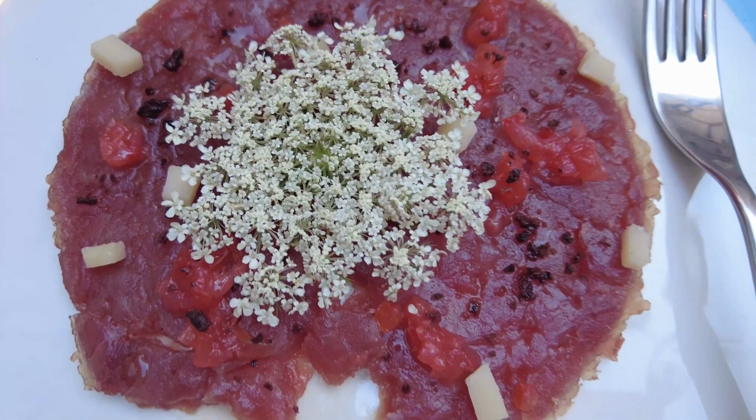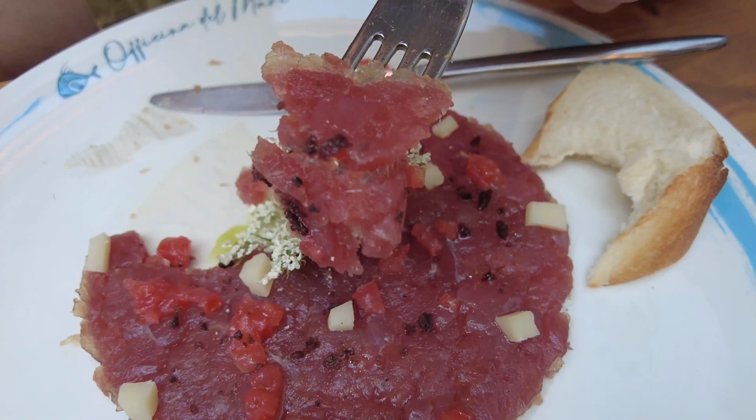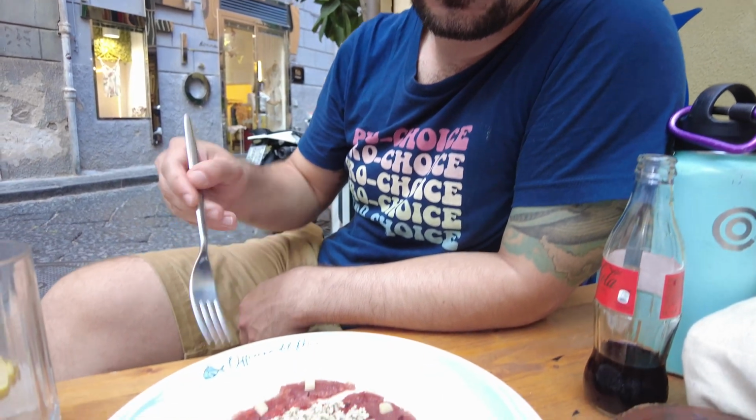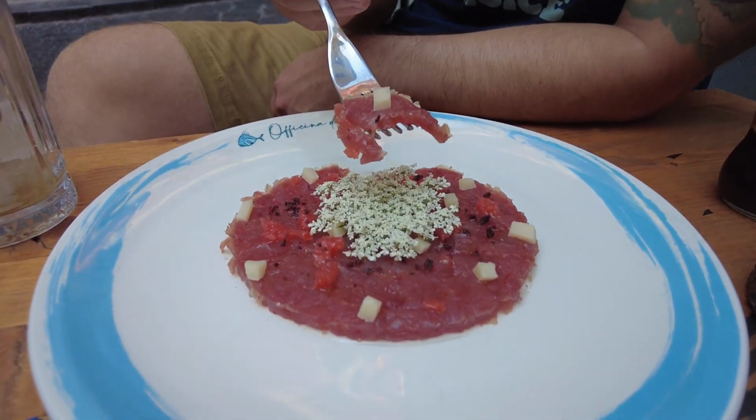This is like the ultimate fanciest little thing I could have bought myself, but you're only in Naples once, you know. So I got myself a tuna tartare, and guess what? It comes with some little flowers on it, and some little Parmesan, or some Reggiano, I believe, on it, some cheese on it. Looks like it's drizzled with olive oil, and I'm just gonna have a bite because it's begging to be eaten. Check out this fishy goodness.